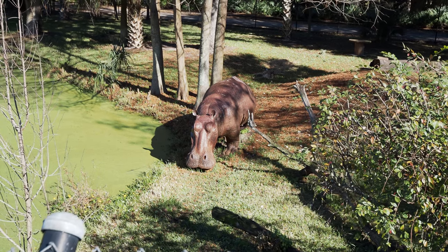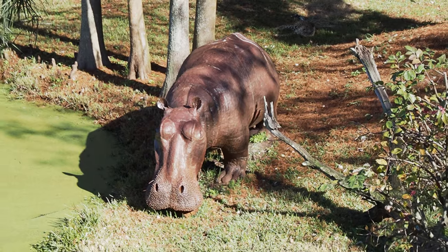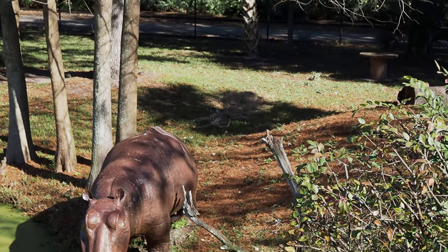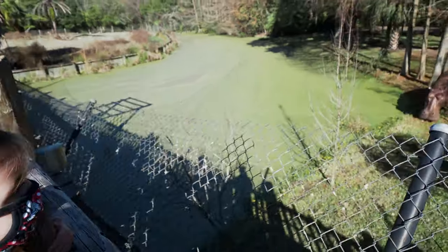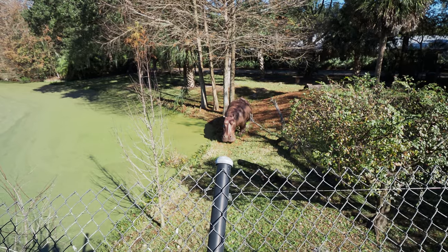It might look like a real hippo, but that is a metallic metal hippo. That is not a real hippo. But right behind it is a cheetah, just back over there. I love her. I named her Isla. Hi, Isla. Okay, that's Isla. All right. Isla, the metal hippo.